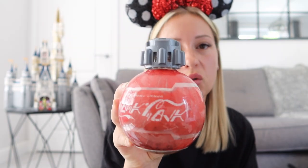So, following on from that, if you know, you know, in Star Wars, you get these bottles of Coke. We got a Coke, and we wanted to keep the bottle. Whether that's weird or not, I'm not sure, but Tom wants it in his office, so it's been washed. I've washed it out. But yeah, that's for Tom to keep in his office, which is nice. I think it's really cool. Don't ask me how much it was. I can't remember. So, yes, we got this in Hollywood Studios.